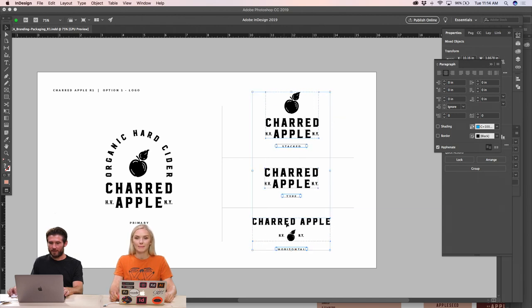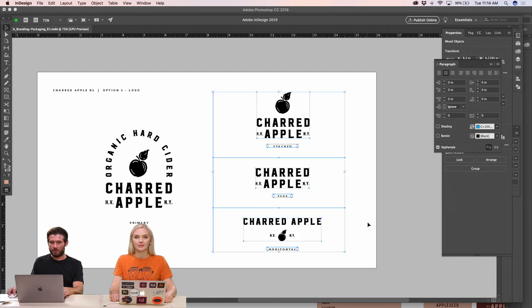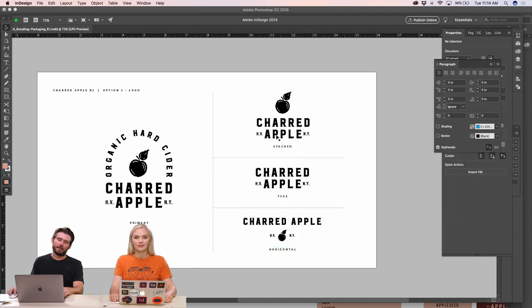It's all coming together now. Just extend this up so it lines up there. Bring that down so it lines up with the bottom of that. And now we have a nice structured layout. So they can still see which one we want to use, the primary one that we're using on top of the cans, and then see their other options that they have there.